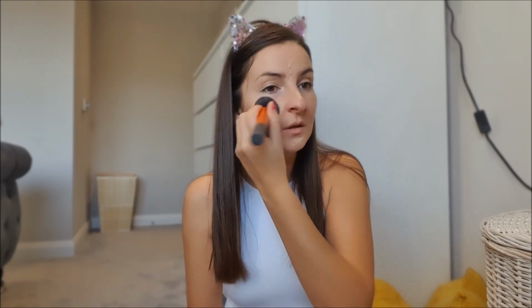But anyway, basically I just dot it onto my face. So I'll put a bit on cheeks, nose, chin, like that. It looks a bit crazy, I know, but it blends really well because it's water based. And then I just buff it in using a buffing brush. I'm not a fan of a sponge. I just can't master using a sponge. So for me, it's a brush all the time.